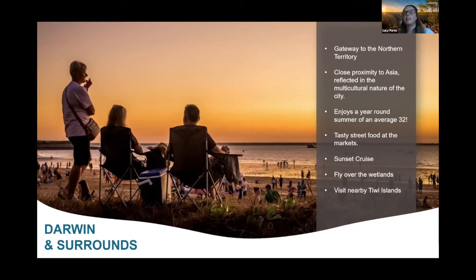Due to our close proximity to Asia, plus the fresh local produce, there are plenty of extraordinary places to sample during your stay. But it's not all about food in Darwin. There are plenty of experiences to enjoy. There's diving with crocs at Crocosaurus Cove. You can enjoy a sunset cruise, or you can take a scenic flight over the wetlands.